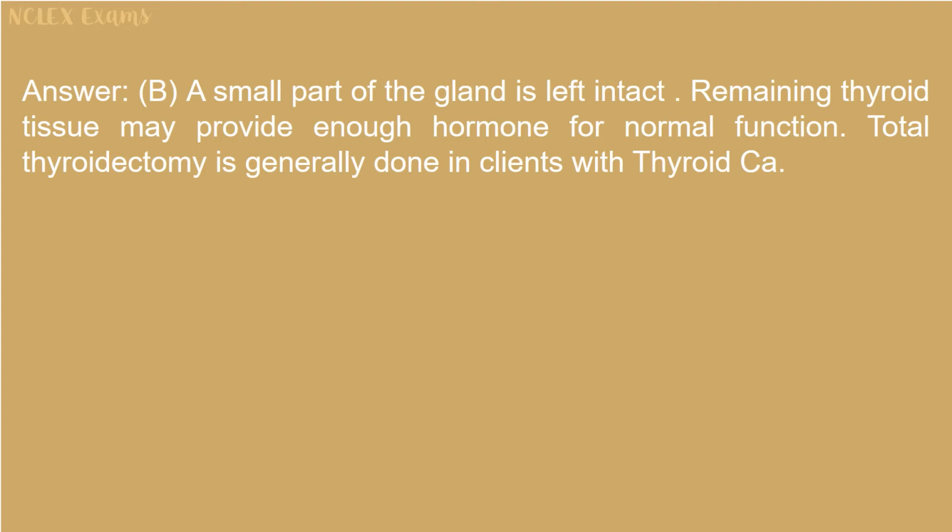Answer B. A small part of the gland is left intact. Remaining thyroid tissue may provide enough hormone for normal function. Total thyroidectomy is generally done in clients with thyroid cancer.